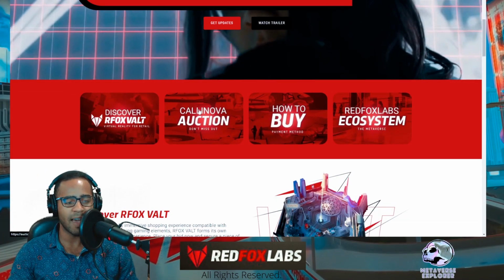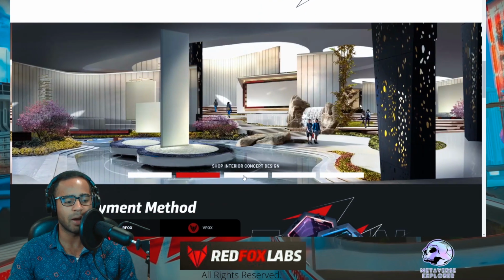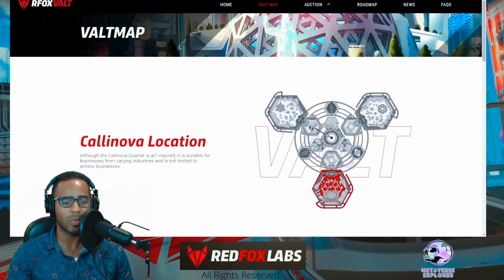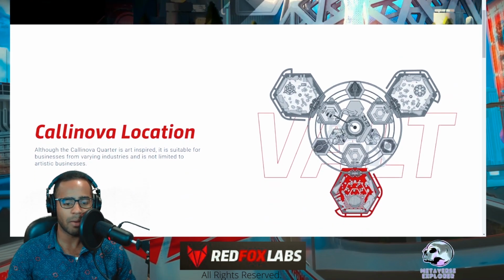We look at the Kalanova quarter and the Kalanova auction. These are some of the artist renderings for some of the shops. Let's have a look at the VALT actually. This is the VALT map. So there's one at the top left. I'm going to increase this so you can see. Top left, top right, and bottom. So the bottom one was the Kalanova quarter. We're going to have a look at either one of these two as the Arkamoto quarter.